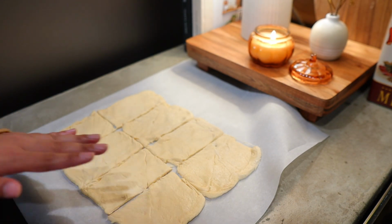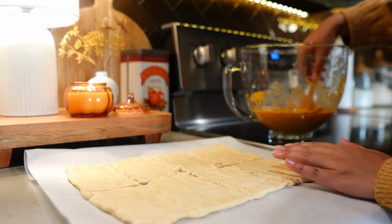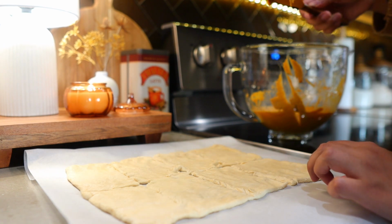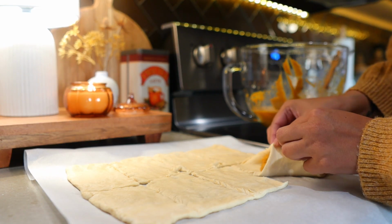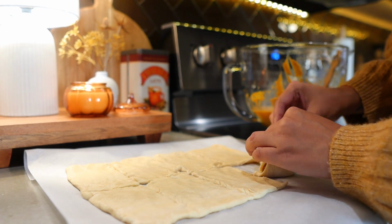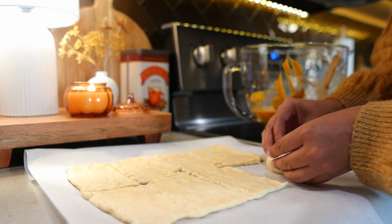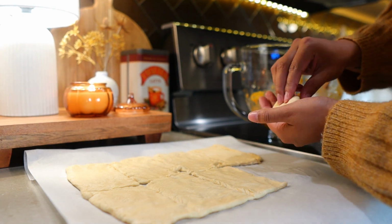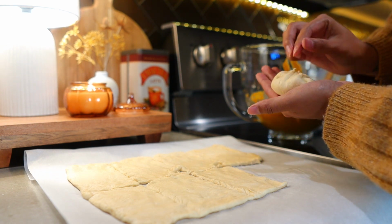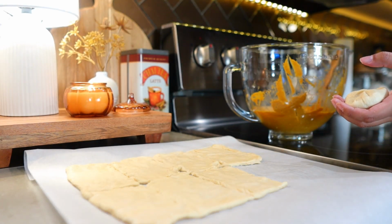But anyways, once this is all divided, you're just gonna take your filling, add about a teaspoon or a little bit more to the rectangle, and then just close it up like if it was a dumpling. Take it in your hand and make it into a little ball and add it to a baking sheet with some parchment paper. And I'm just gonna go ahead and repeat that with every little rectangle until all of them have been done.